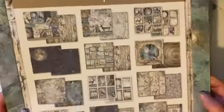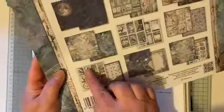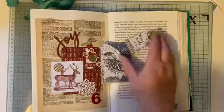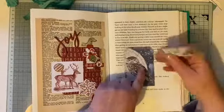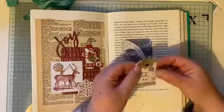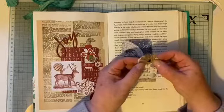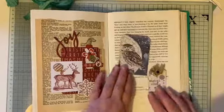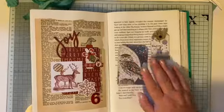It's got some beautiful images there, and some tags to cut out. So there's everything that's there. You can see the tags here on this page. So I have chosen, this is actually a tag too, but I'm counting that as my tag. I've put a little bit of trim and a brad through it, and I shall use those two.